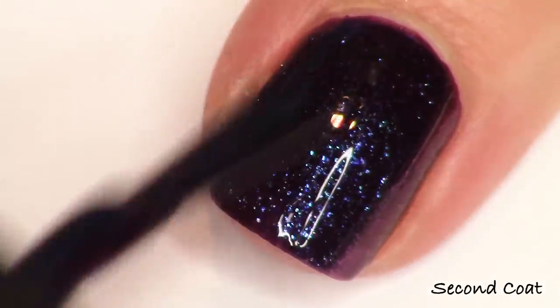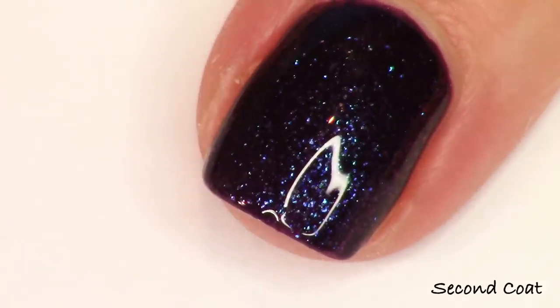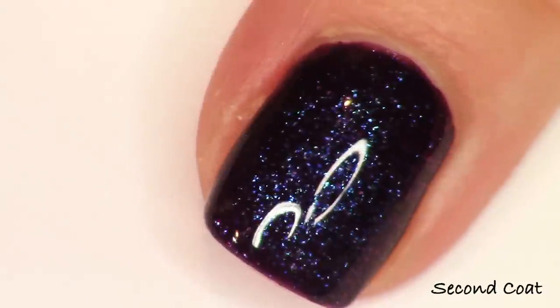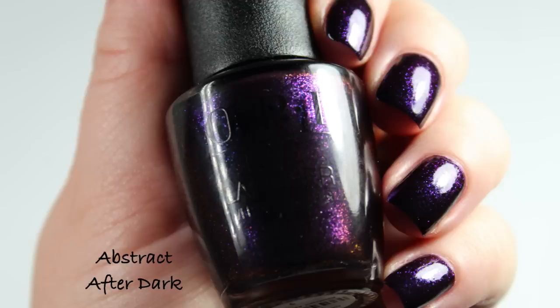I was super happy with the application of everything in this collection. We are going to look exactly how this compares to other similar things within OPI's line coming up at the end of the video, but here's how it looks on my nails in two coats. And then I have a secondary shot here so you can see how that purple pulls through. It's really, really beautiful. And then a macro shot for you as well.